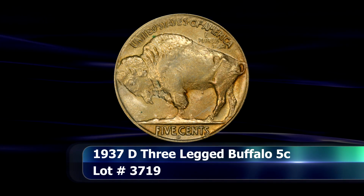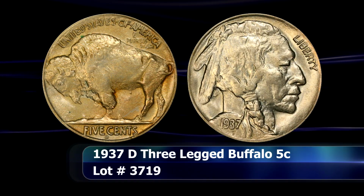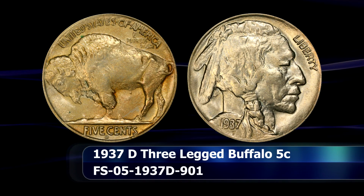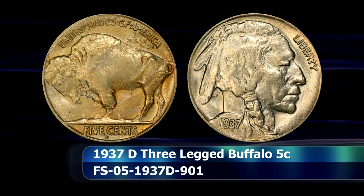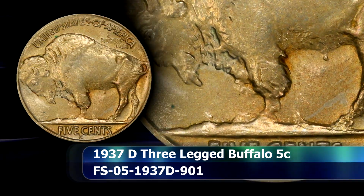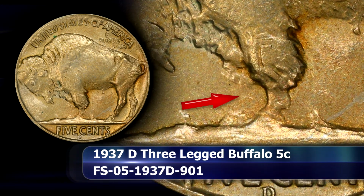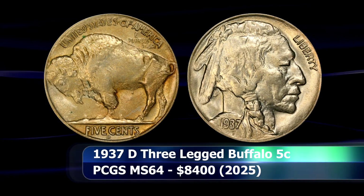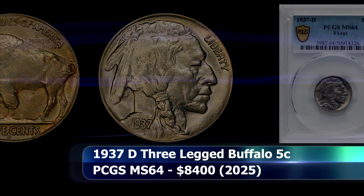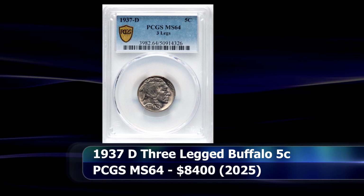Here now is one of the most famous varieties from the early half of the 20th century from the US Mint, the 1937 D, three-legged buffalo nickel. The coin came about as the reverse die was likely damaged in some way. In order to remove the damage, probably clash marks, the reverse was then lapped or polished, but in the same process, some of the design elements, most notably the front leg of the bison, was inadvertently removed as well.